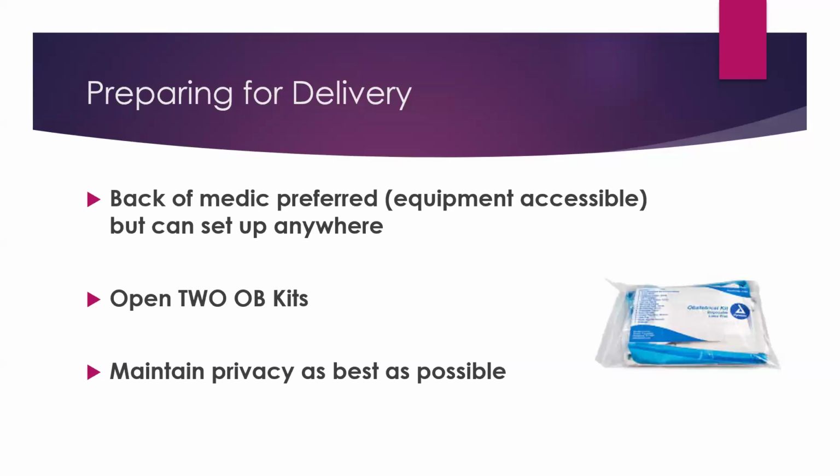You can never have enough towels. Maintain privacy as best as possible, especially if we're in a public setting. You might just need additional resources just to do that, or hold a blanket while we do this. But people have been delivering babies for thousands of years before EMS, and we just have to make this work.